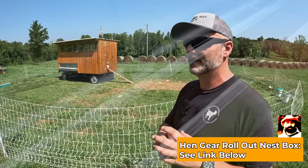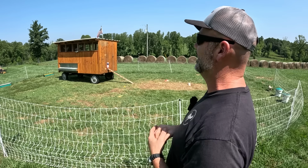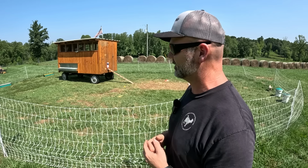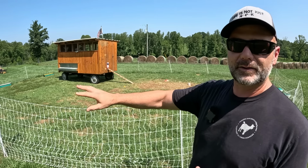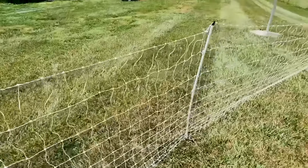This was not, I guess, an original idea, but it is an original concept. Nobody else has a coop like this. If you want to build one like this, you can follow my directions and build yourself one. This is Premier One poultry netting right here, and it's electrified poultry netting. It's what keeps the chickens safe from predators, foxes and stuff like that.